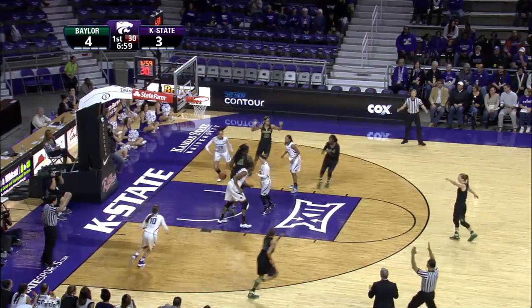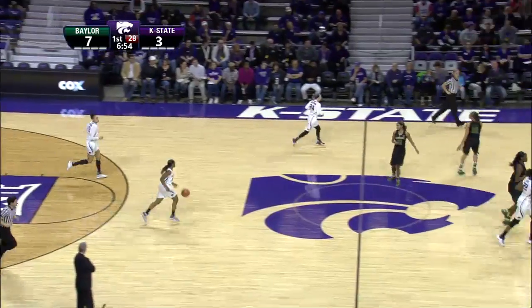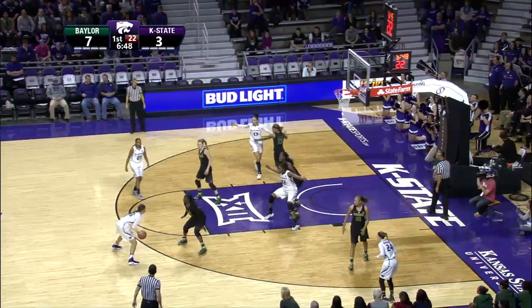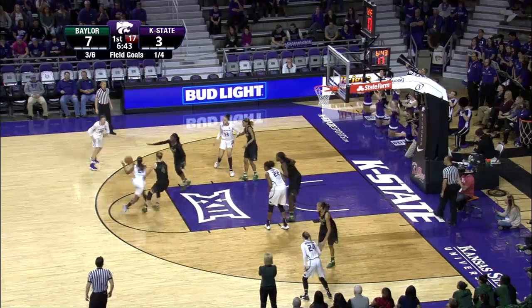Prince left wide open. K-State got a little bit mixed up defensively, and Alexis Prince, who averages double figures, hits a three-pointer. She's shooting just 25% from behind the three-point line in Big 12 play, but you cannot allow her to get the hot hand. She can be deadly from behind the arc. Middlebrook hit a 3 earlier.